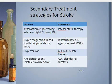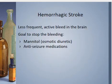Also understand that what we've been talking about this whole 10 minutes or so has been ischemic stroke. There is a hemorrhagic stroke, and it's obviously a little bit different. It's less frequently encountered, and it's the result of an active bleed in the brain. The goal is now to stop the bleeding. We can do that with mannitol, which is a diuretic, or an anti-seizure medication, both of which will be covered in other blocks.